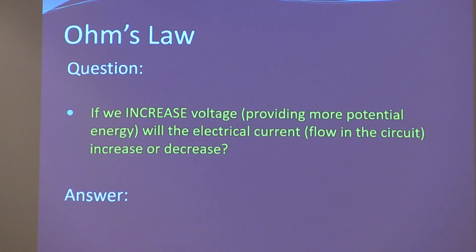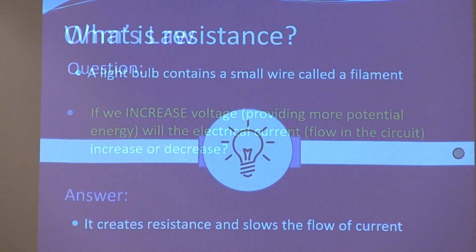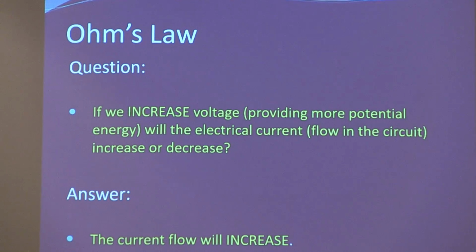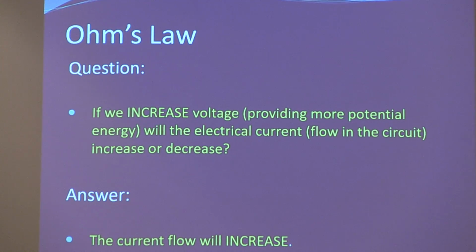So if you increase voltage, what's going to happen to current? If V equals IR, if you increase V, then current is, oh, sorry, I went forward. The current will also increase, right? You increase voltage, so will the current.